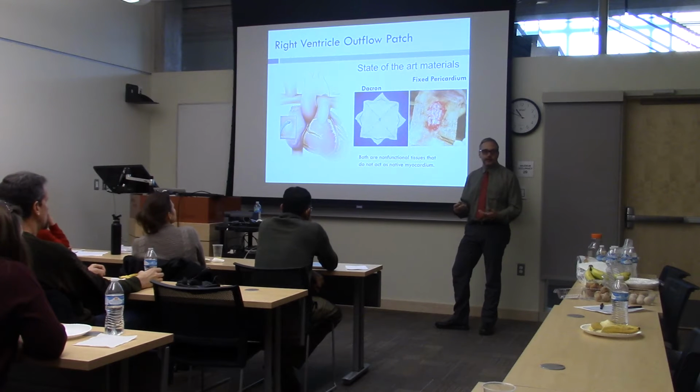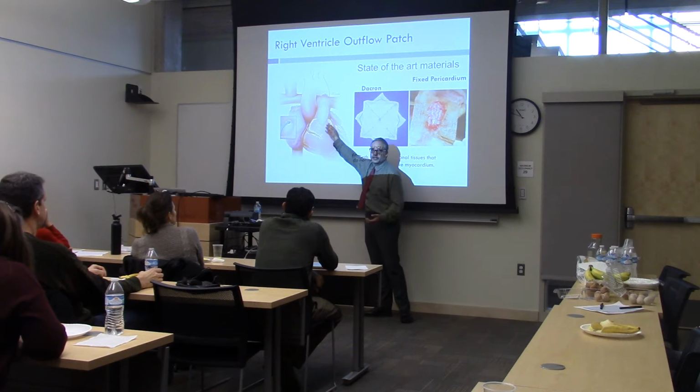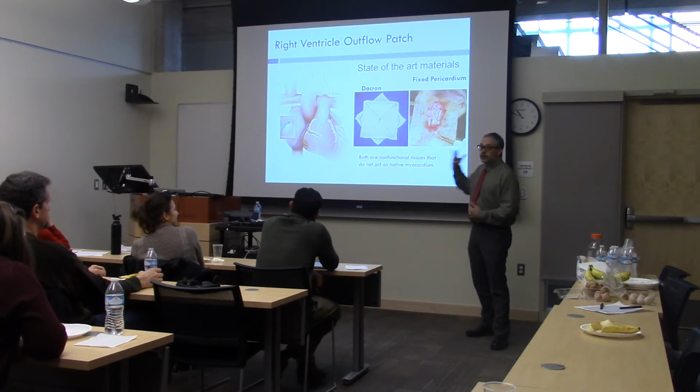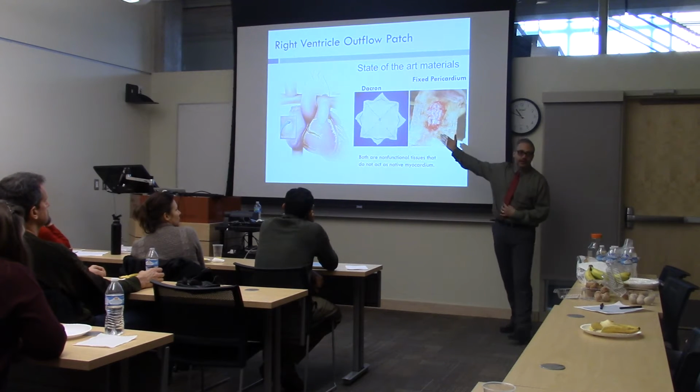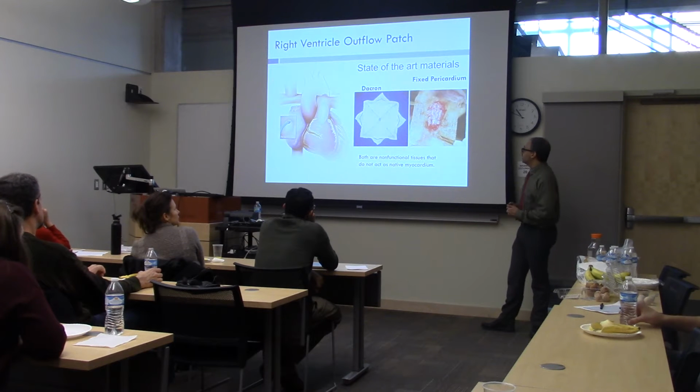And to correct these, surgeons will cut out that muscular area that's normally contractile, conducting heart tissue in the right ventricular outflow tract, and will go in, put a patch in the ventricular septum to stop blood mixing in the ventricles, and then a patch in the right ventricular wall to open up that area so that blood can flow more freely to the pulmonary artery and into the lungs.